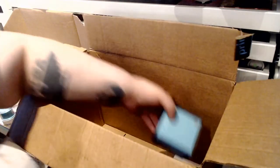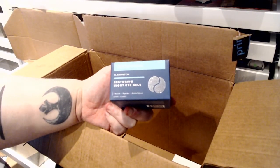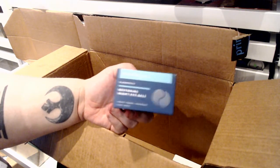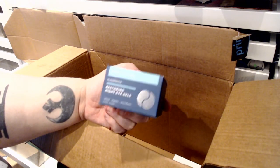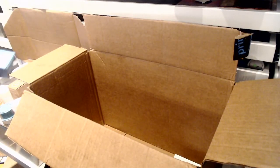All right, we're down to the last few. All right, I've got the Patchology Restoring Night Eye Gels. I really love Patchology. I'm a big fan of using eye gels before doing eye makeup. So I'm going to go ahead and keep this. This has retinol and peptides. So I like this one a lot. This is their Flash Patch.